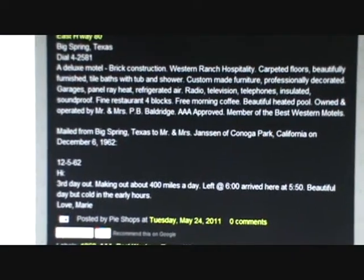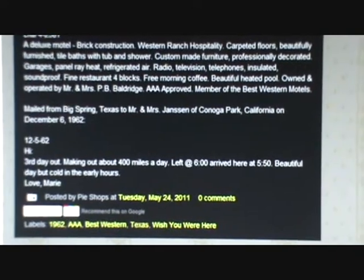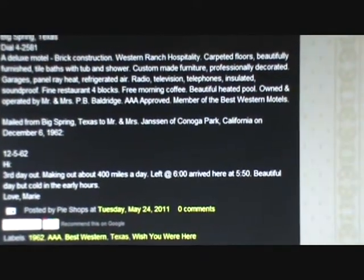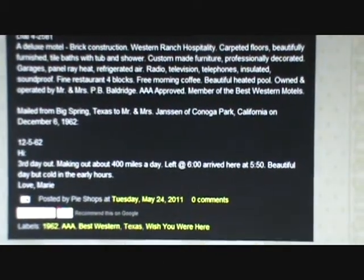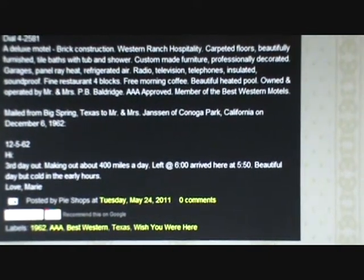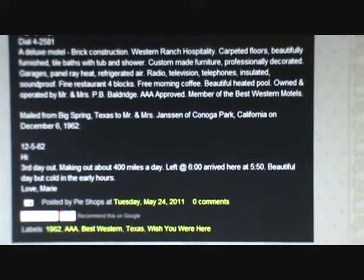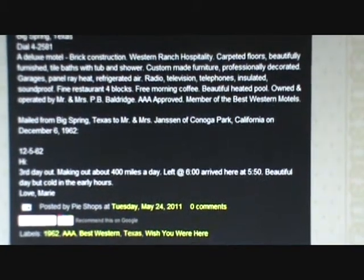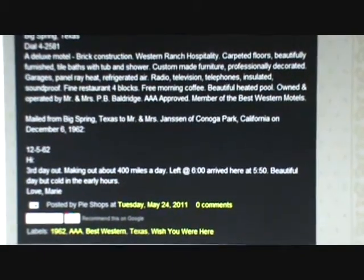And here's what was probably written on the postcard, mailed from Big Spring, Texas to Mr. and Miss Jensen of Canoga Park, California on December 6, 1962. 12/5/62. Hi. Third day out, making about 400 miles a day. Left at 6 o'clock, arrived here at 5:50. Beautiful day, but cold in the early hours. Love, Marie. Well, I'll tell you what, if you're only making 400 miles in 12 hours, then you are one slow driver, even in 1962.